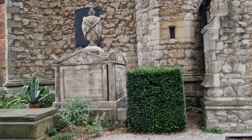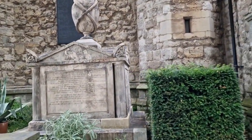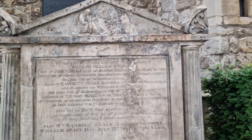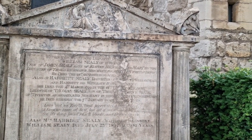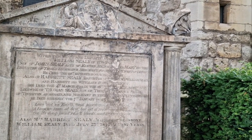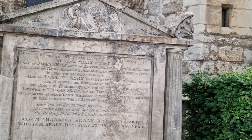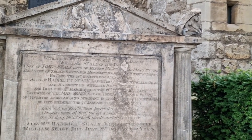You've got a great big tomb over here, look. Within this vault are deposited the remains of William Seeley of this parish, son of James Seeley, late of Exeter, merchant, and Mary his wife.